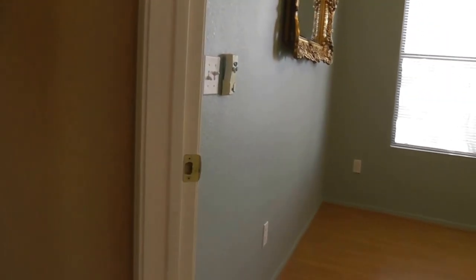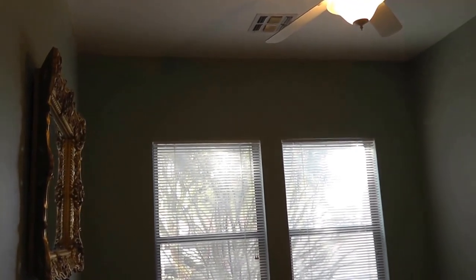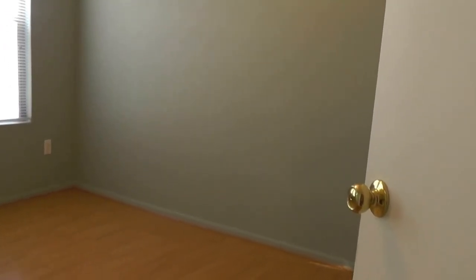Again, the same two-tone paint throughout. This first bedroom, wood floors right up front. Has a ceiling fan, but everything is neat and clean. No dents, no dings. It's all looking good. It has the double closet, which is right here. Onward ho. The garage to my right, it's a double car garage.